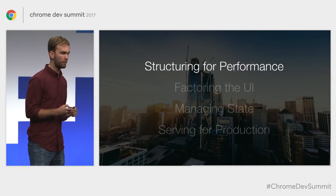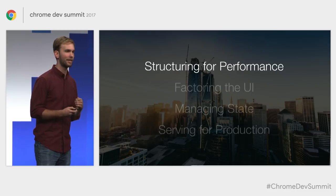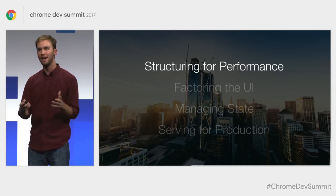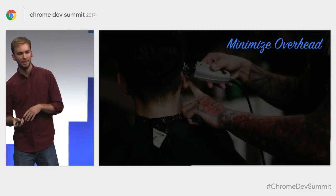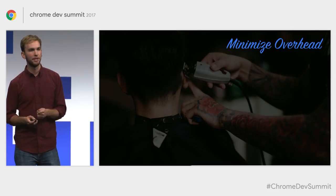So first, structuring for performance. The number one way to make sure that your application misses its performance targets is to start thinking about performance after you've already finished building your app. And I think we've hammered this concept home quite a bit at this Chrome Dev Summit. So there's one overarching principle when it comes to structuring your web app for performance, which we find consistently invaluable, which is to minimize overhead.